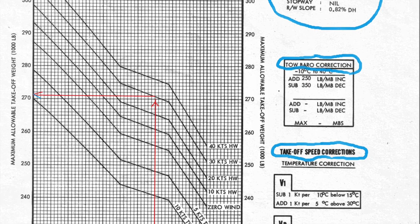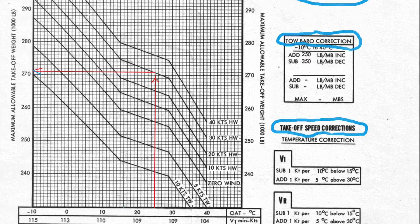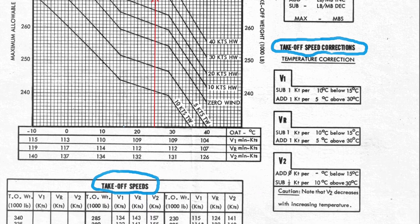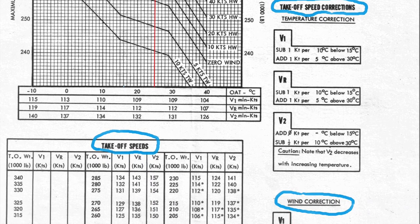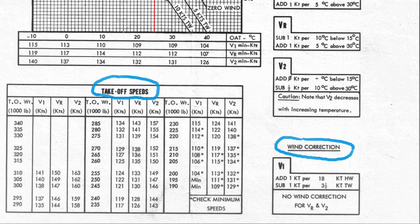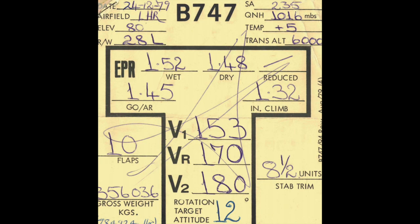You'll also see that once you've got the maximum weight at brake release, you can now look down and you can see tables there which show the V1, VR and V2 speeds that are applicable. And on the right hand side you have several little blocks showing how you must make small variations to these results. And the information is then transferred by the crew to a quick reference card fastened somewhere in a prominent place in front of the pilots.